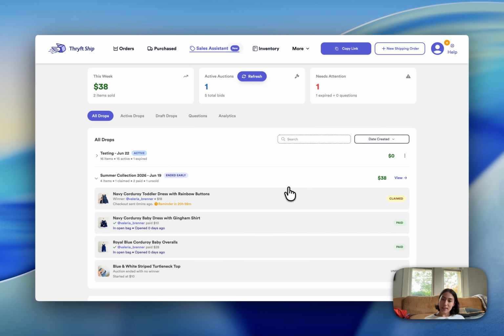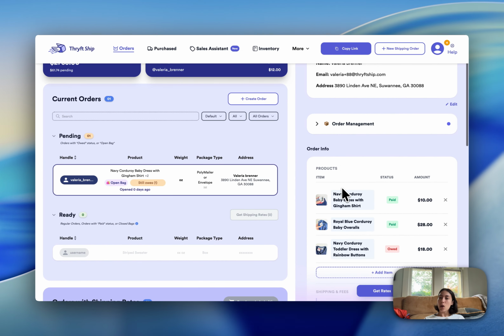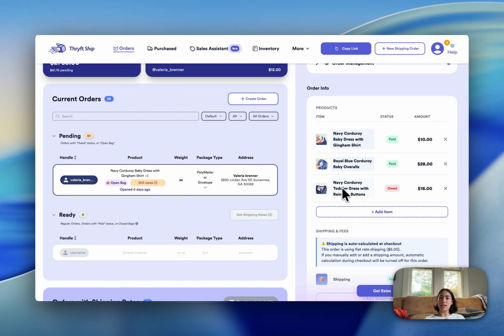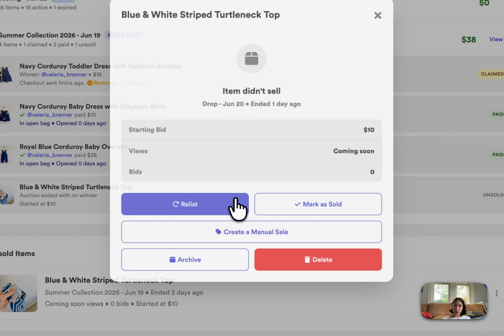Once you decide to either resend the checkout link or offer it to the next highest bidder, the status here will update to show who the winner was, how much they won it for, and when the checkout was sent. Once again, we can see here it'll automatically update the order or create a new one as needed for the correct amount for that item. So we can see in this case, Valeria Brenner, the same customer who already purchased 2 items, also now won the navy corduroy toddler dress with rainbow buttons. This is because the original winner did not check out in time, and I decided to now offer it to the next bidder.